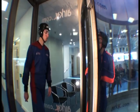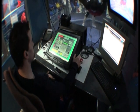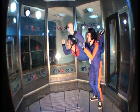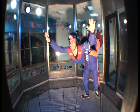When you enter the tunnel, it'll be from the staging area, and only after your instructor is happy with the wind speed, which is controlled by a second instructor. You will lean through the doorway with the guidance of the instructor, and the wind will pick you up so you'll be floating, normally at waist to chest height.